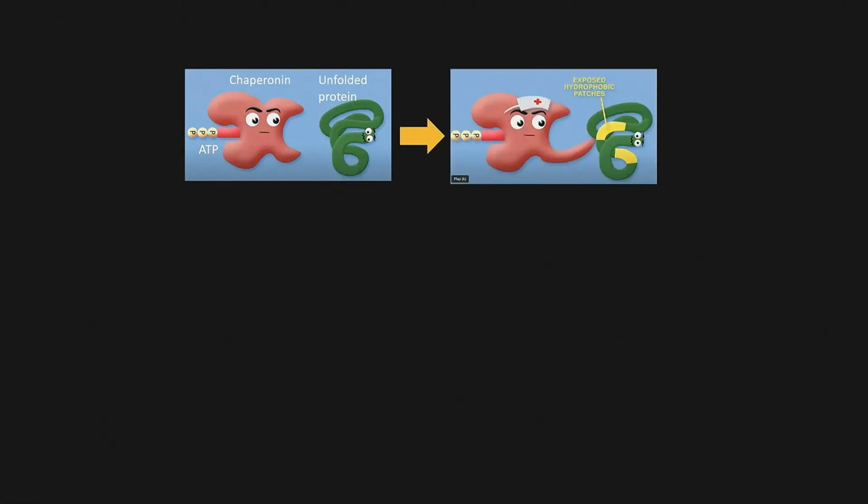But I thought I'd show you how amazing nature is. Every time I look at this type of stuff, it just amazes me how intricate and involved our bodies are. So a chaperone, think of it like a little nurse, right? It's a nurse found in every single cell of your body. And it has energy, and that's what these 3 little P's are that you see here. This is ATP. So it actually carries its fuel with it. It has ATP attached to it already. So its fuel is there.